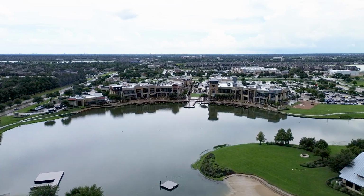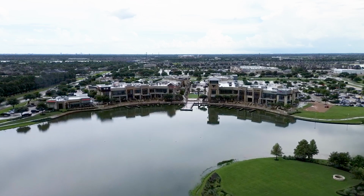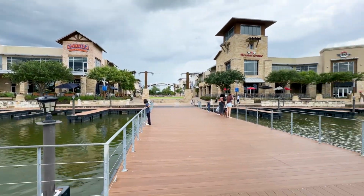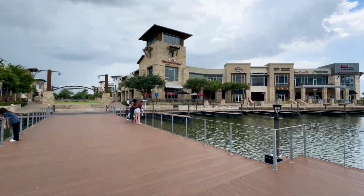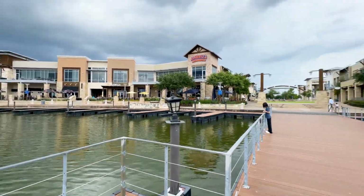But just wanted to come back, show you a little bit of the Boardwalk here. It's about to rain. Hopefully it doesn't rain on us. But you can just kind of see, right now it's in the middle of the day. It's during the week. That's why it's not empty, but I'm sure on the weekend, if I was here, it'd be packed, because this is the place to go if you live in this community. But let's go ahead and let's head to our next property.